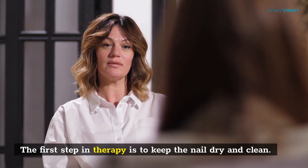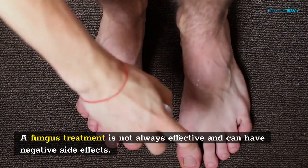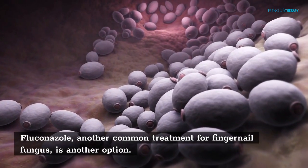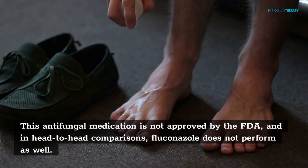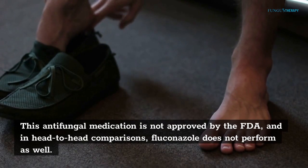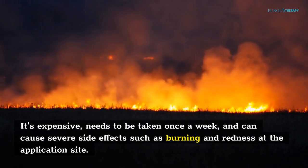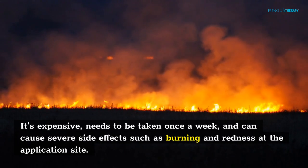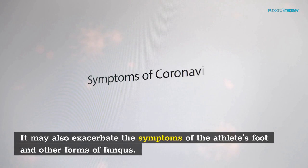The first step in therapy is to keep the nail dry and clean. A fungus treatment is not always effective and can have negative side effects. Fluconazole, another common treatment for fingernail fungus, is another option. This antifungal medication is not approved by the FDA, and in head-to-head comparisons, fluconazole does not perform as well. It's expensive, needs to be taken once a week, and can cause severe side effects such as burning and redness at the application site. It may also exacerbate the symptoms of the athlete's foot and other forms of fungus.